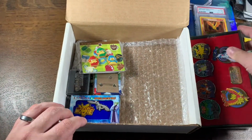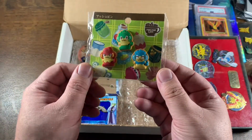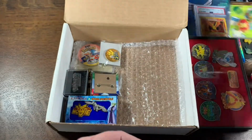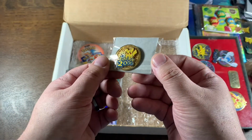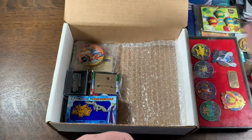Very cool. Here's some cool rubber pins that I bought from a Facebook seller, Poke Electronics, I think that was it. Very cool rubber pins, really cool. Awesome pin right here, Pokemon 2000. I think I have this pin sealed, so I don't know why I'm keeping this loose pin. This may be auctioned off or sold soon.